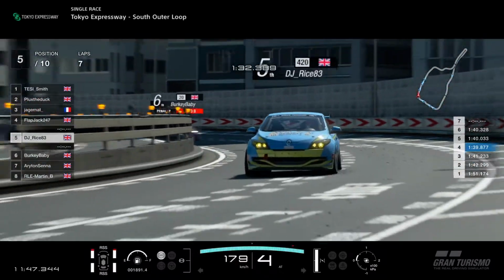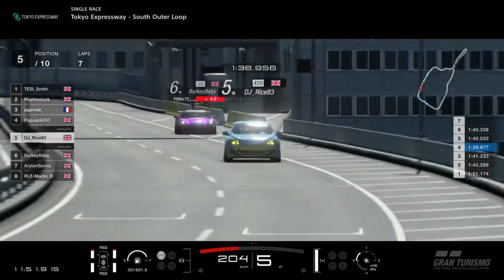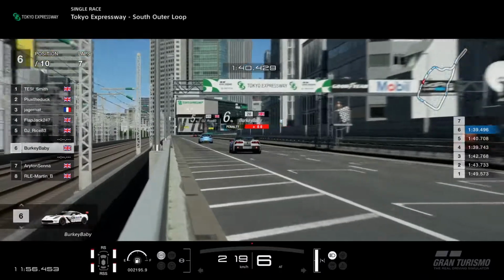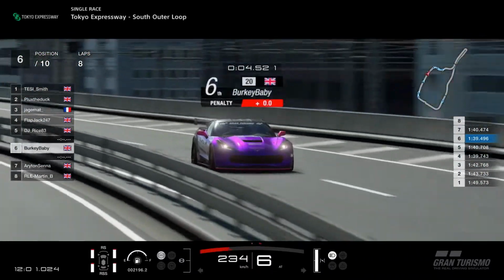He's being chased down by blah blah blah. There's going to be a lot of those in my videos. As he's being chased down by Berkey, Berkey is probably feeling the tire wear at this point.